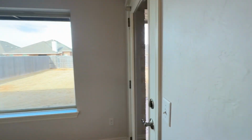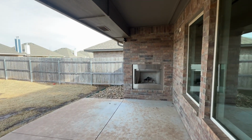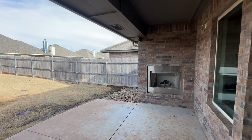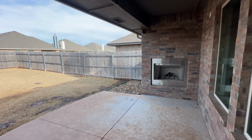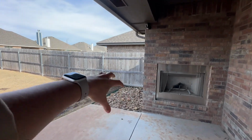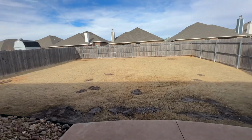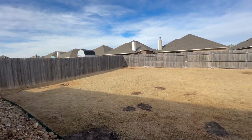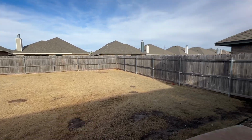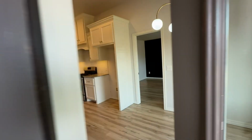And then out here is the outdoor space. And it actually has a fireplace out here, which is really kind of a nice thing. If you're kind of a cool evening and you have your seating, you can sit here, put on a fire. You also have a gas hookup, so you can put a grill right here and connect your gas line so you don't have to go with propane. And then there's a little bit more kind of flower beds here, and then good size yard, very flat, which is nice.